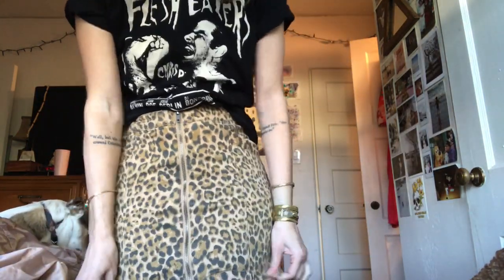That is my dog. Say hello. I still have my Pisces earrings on. Got a Flesh Eaters t-shirt, which is a band. And got a cute little leopard print skirt that I borrowed from my friend, so I will have to give it back eventually.